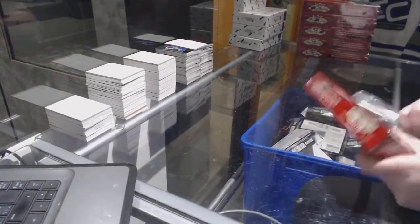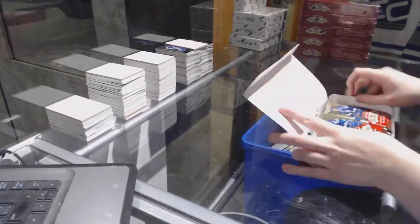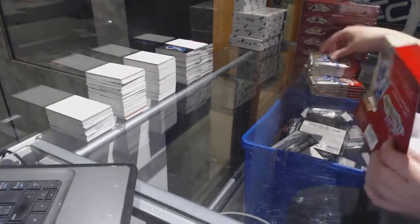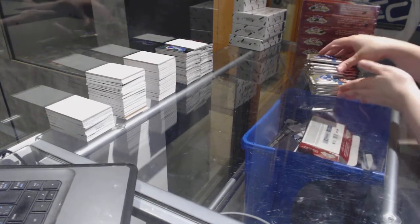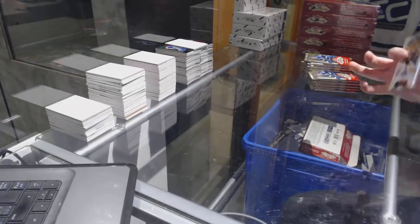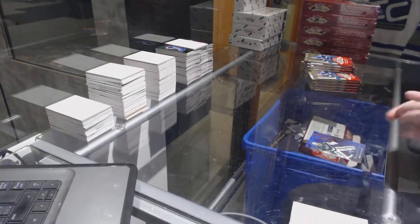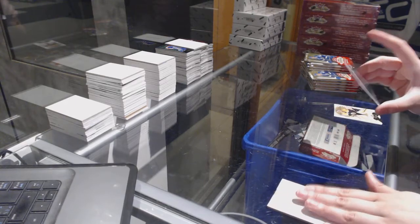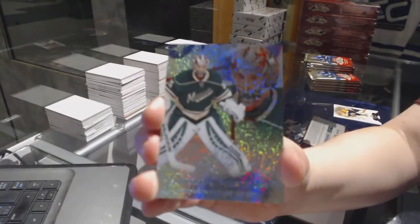2405. We've got the 1415 Upper Deck Fleer Showcase. No base cards on the back. Odd. We've got a Blue Ice, number 299 for the Minnesota Wild, Darcy Kemper.